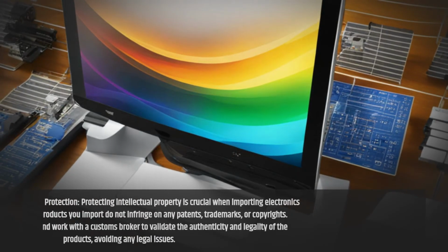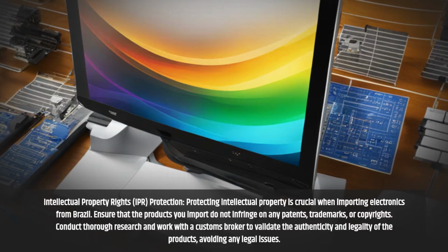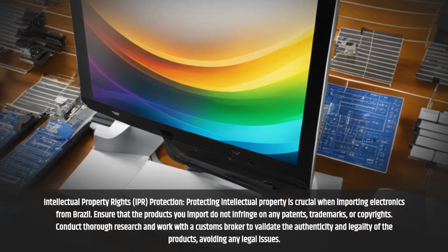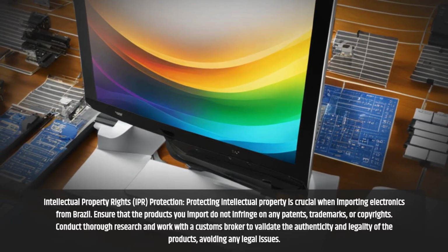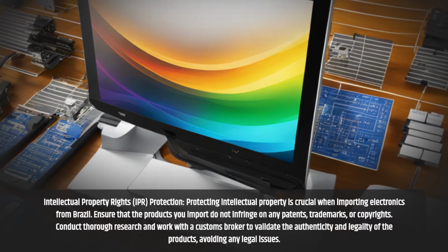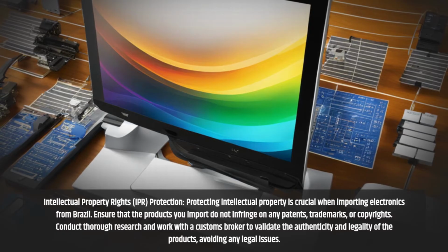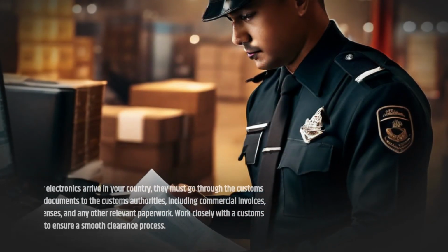Intellectual property rights, IPR, protection. Protecting intellectual property is crucial when importing electronics from Brazil. Ensure that the products you import do not infringe on any patents, trademarks, or copyrights. Conduct thorough research and work with a customs broker to validate the authenticity and legality of the products, avoiding any legal issues.